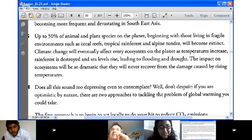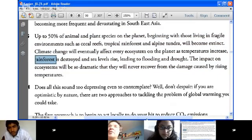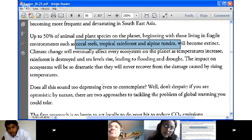Anyway, Jose, I'm going to have you look at this paragraph. Pick out the important words, just 3 or 4 words. Tropical rainforest. Ecosystem. Coral reef. Okay. Coral reefs, tropical rainforest, alpine tundra. Maybe that would be one group.